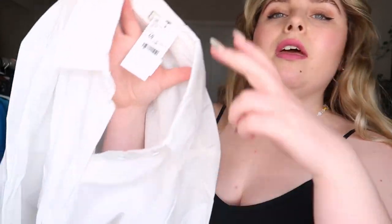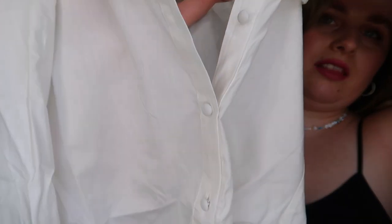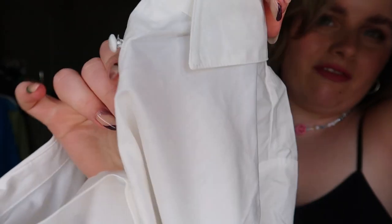Already from first look at this PIMKIE shirt, I don't feel like I'm gonna get on with it. I don't enjoy the buttons. I didn't really look at the buttons in depth when I bought it, but I don't think I like the sort of fabric-y ones.